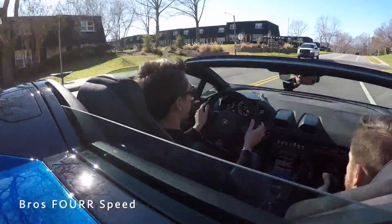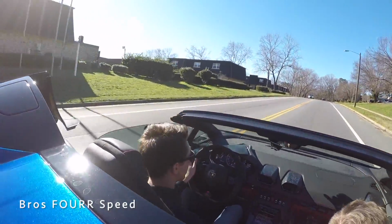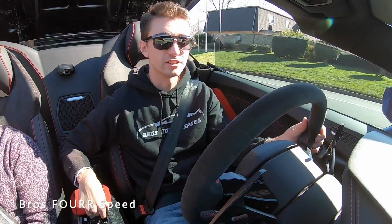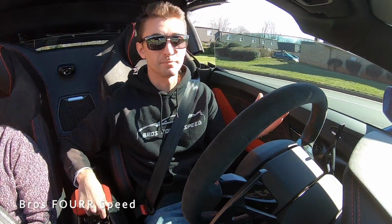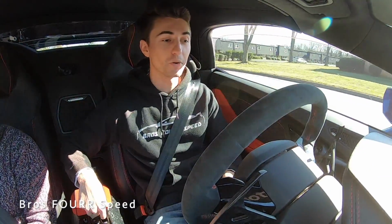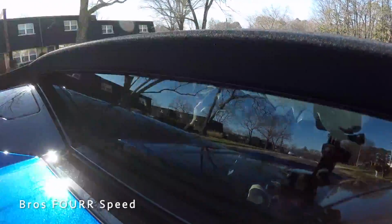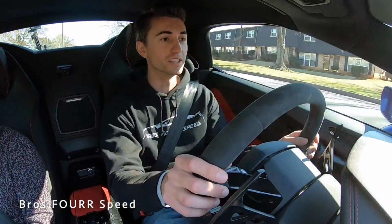So going under 30, I'm gonna go ahead and put the top up just to see how that is. Well, that is an amazing feature because if you're driving this car and it starts to rain, last thing you want to do is have to stop and pull over. And now we have the top up very quickly. It does it in like 17 seconds. That is super cool. But we'll do a little bit driving now with the top up.